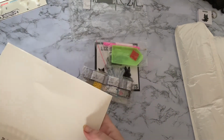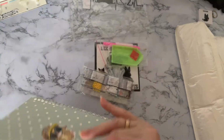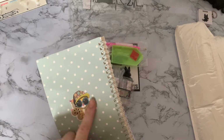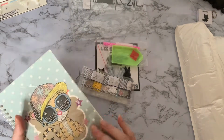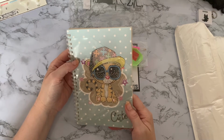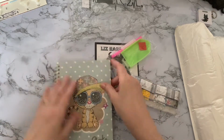The back cover again has got a little bit, you can see the shadow there, a little bit dented, but that's okay. You've got your picture on the back as well of your little, I think he's a tiger cub with sunglasses on, isn't he, and a hat. Yeah, he's a tiger cub there. Yeah, that's quite pretty. I quite like that.